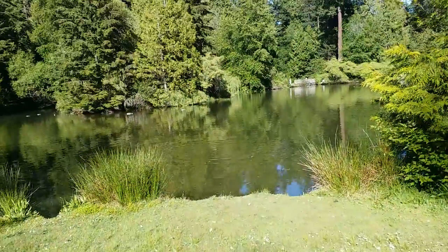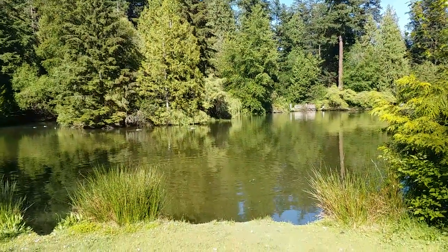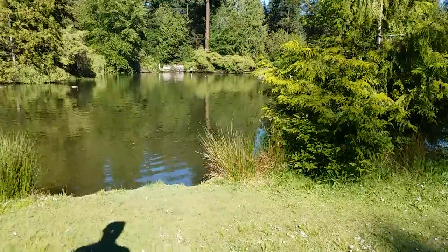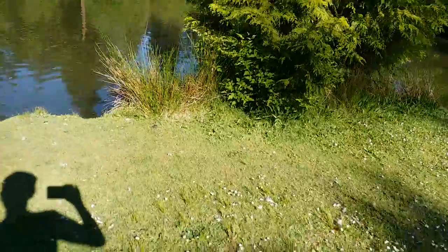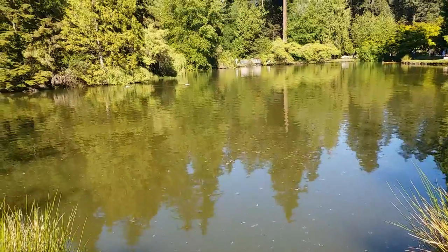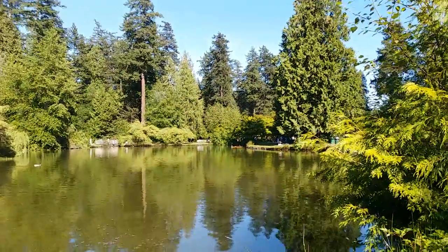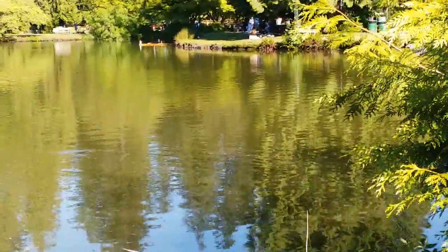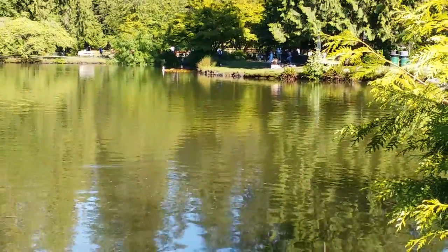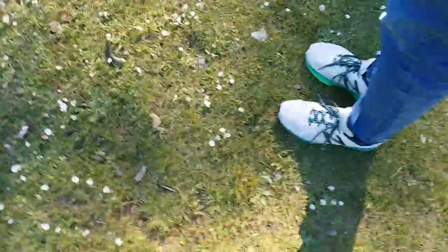We got something there. Yes, all this way. And they crapped a lot here. It's big and orange. There's a big orange guy there. But can't get closer because there's a lot of crap.